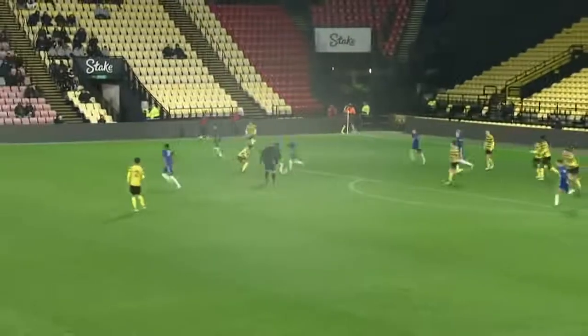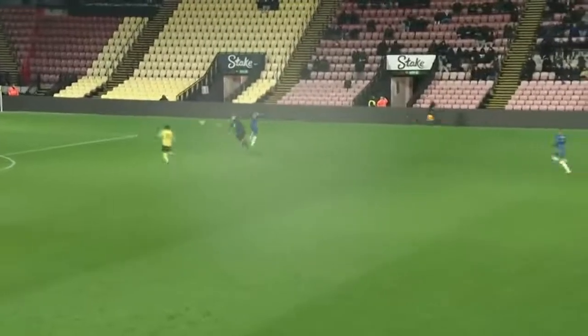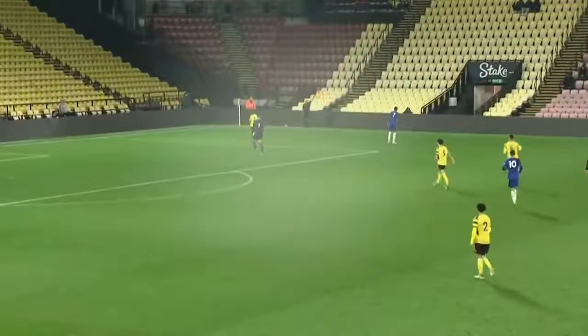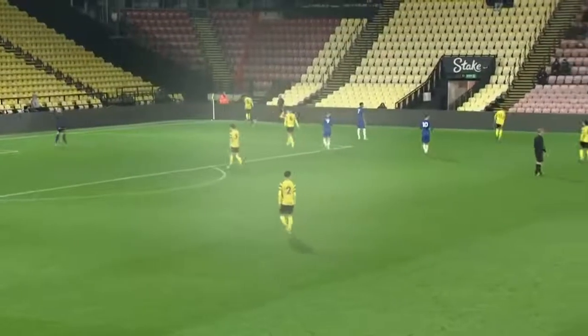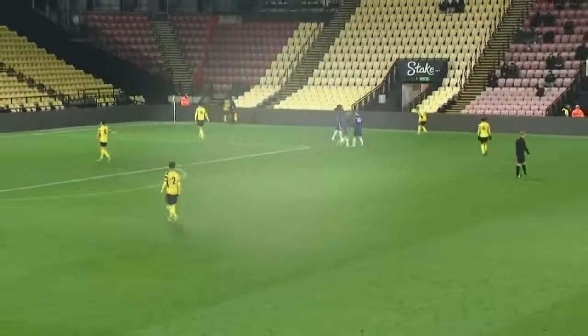In comes the corner towards the front post. Soonsup-Bell heads it away. All credit there to the Chelsea captain. Gilchrist fearing the worst and mopping up for his side and preventing Watford from drawing level. Charged down by Mothersill. Into the final 20 minutes here at Vicarage Road, and plenty of work to do for Chelsea and plenty of hope for the Hornets as well. And given a very good second half performance here.